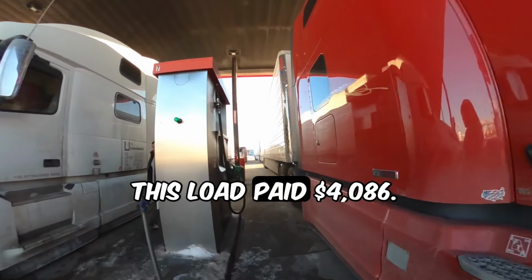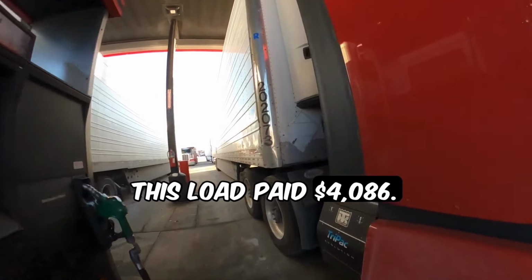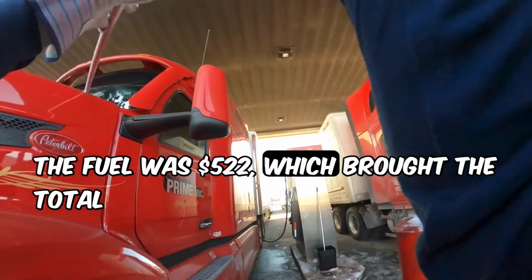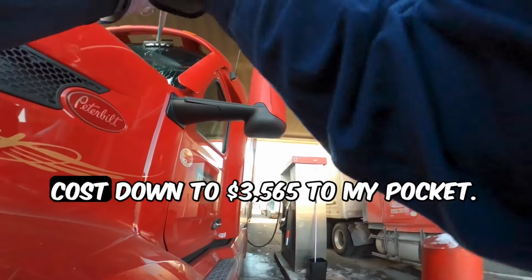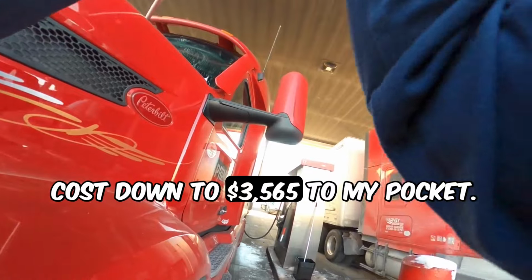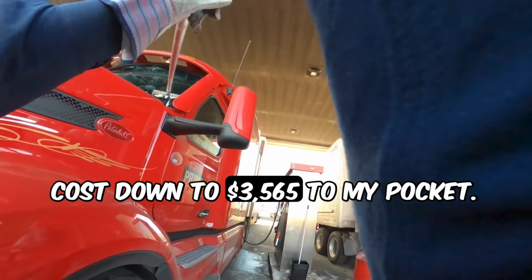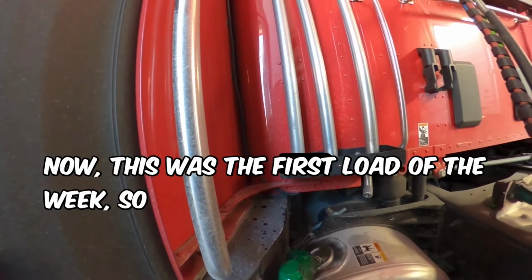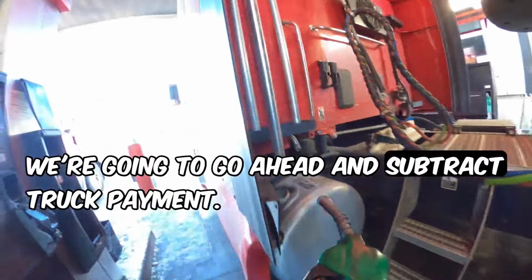So how much did I pocket from this load? This load paid $4,086. The fuel was $522, which brought the total down to $3,565 to my pocket.